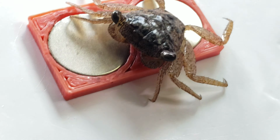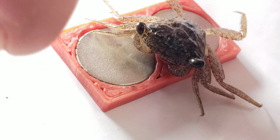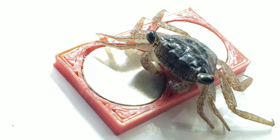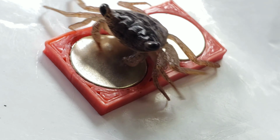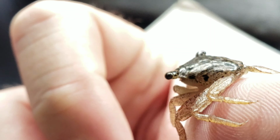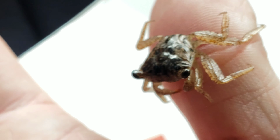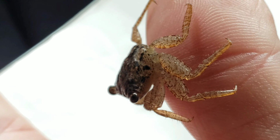So here's like the cutest thing ever. This is a tiny little crab I found running around. I picked him up, and he's cute. He's got little teeny claws. Oh, look at that. Here's my finger. There we go. That's so cute. Hey, little buddy. Oh boy. I'm gonna go put him back.